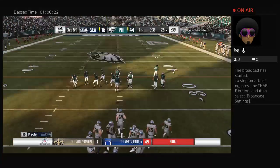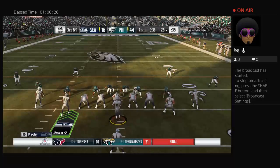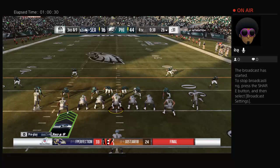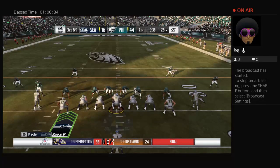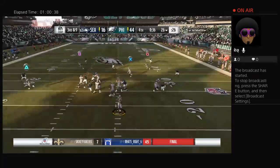The Seahawks on 3rd down. It's been a problem. Just 1 for 7 thus far. This is 3rd and 9. Hurry up, here we go. Blue 90. Blue 90.